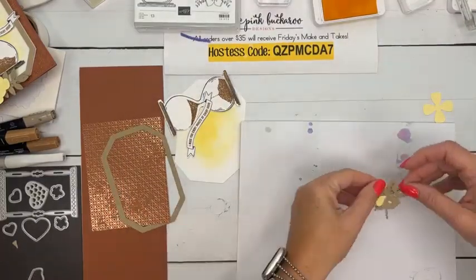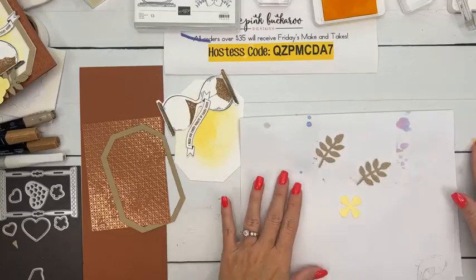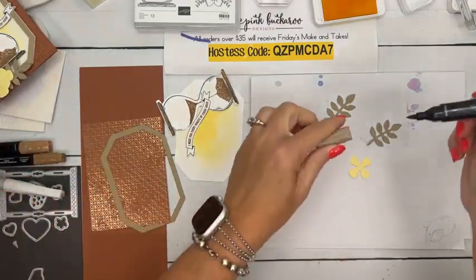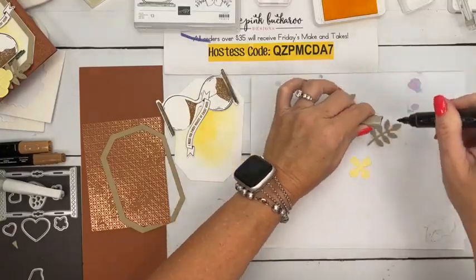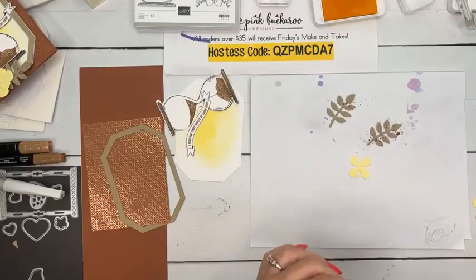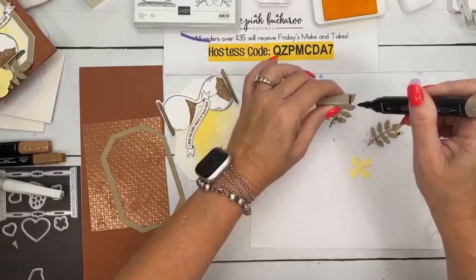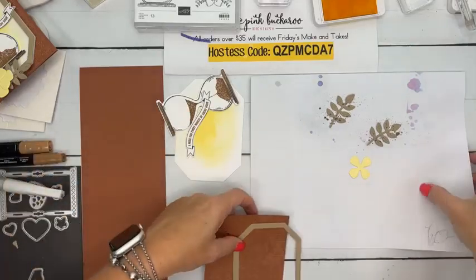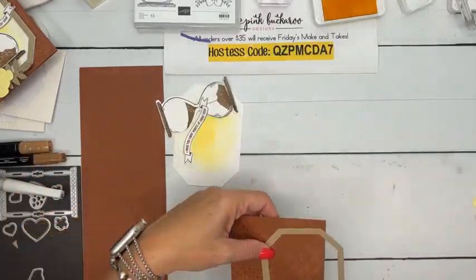And on the Crumb Cake, I just want to add a little bit of texture. So I'm going to take my dark Crumb Cake and flick some ink on there, like that, just to give it a little bit of interest, okay? And now I believe we're ready to put it all together.